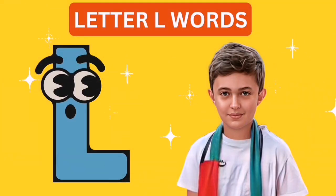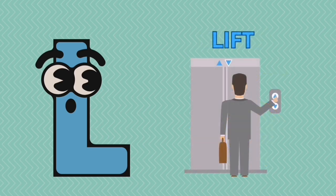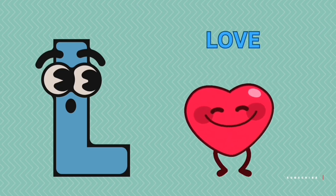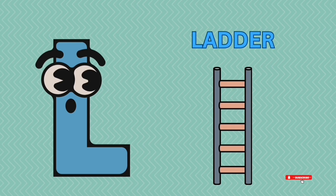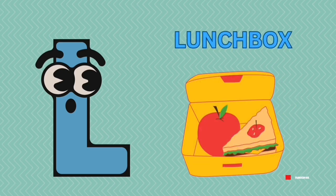English words with letter L. L is for lemon. Lemon. L is for lift. Lift. L is for love. Love. L is for ladder. Ladder. L is for lightning. Lightning. L is for lunchbox. Lunchbox.